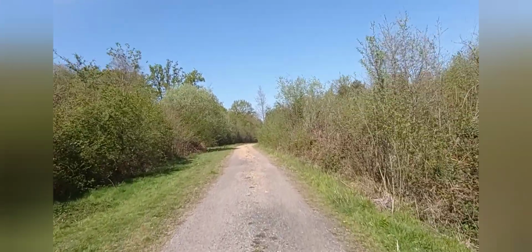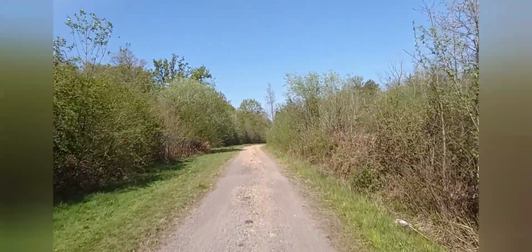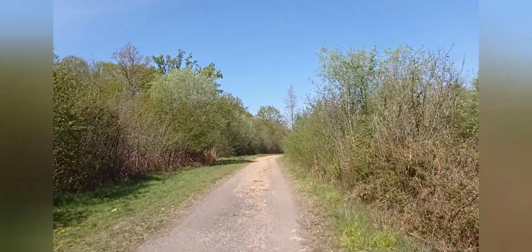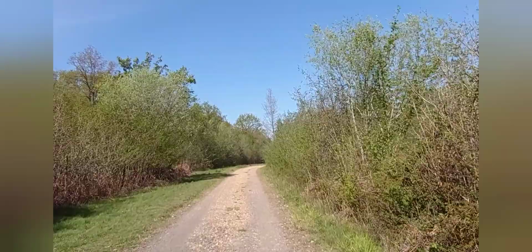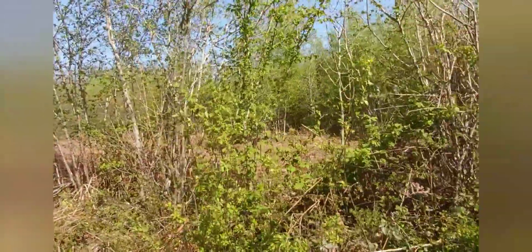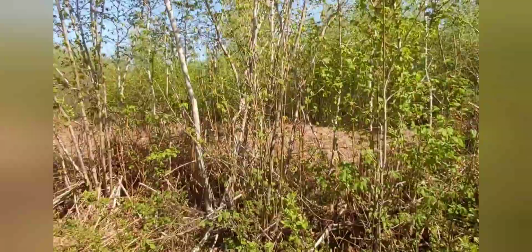Hope I haven't had my finger in too much of the shot. I keep noticing that I'm holding the camera just about my chest height. Try to keep it steady. It's probably quite windy as well because I haven't got my bit of fluff with me. There's a cabbage white in there just then.